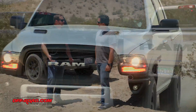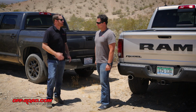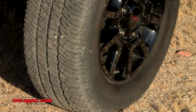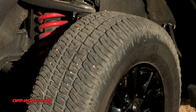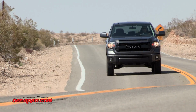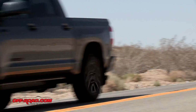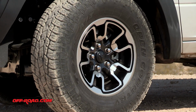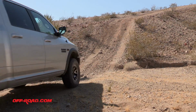Now, both of these trucks feature upgraded all-terrain tires, but they're very different. What did you notice during testing about the difference between the two? The TRD Pro has more of a light truck tire to it. It worked great on road. It had really good handling, both towing and just carving hills. Off-road, I would like to have seen a 17-inch perhaps, and maybe something a little more aggressive, more of an all-terrain tire. The Ram, on the other hand, does come with a 17-inch wheel, 285, and it's an all-terrain tire, so it had a lot more traction off-road.